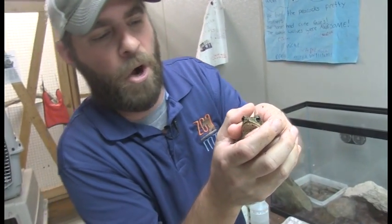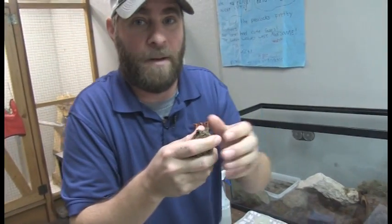Now, of course, as a toad, she is an amphibian. You guys probably remember me talking about amphibians before. They, of course, are born as tadpoles, and then they grow into being a toad or a frog. And toads are more of a terrestrial animal, meaning they spend a lot of time on the land. Doesn't mean you won't see them in the water, but they do spend most of their time on land.